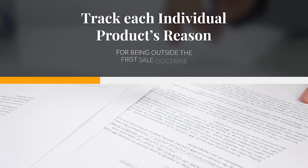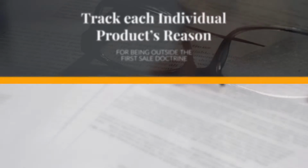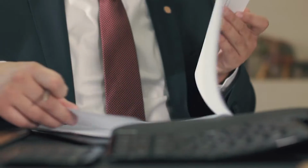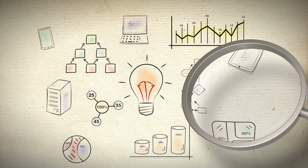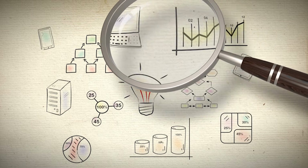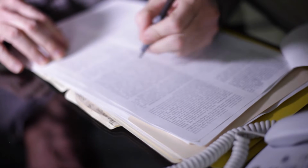Number four, you need to be able to track each individual product's reason for being outside of the first sale doctrine. The first sale doctrine is the entire ball of wax when it comes to legitimately protecting your brand sales. And you need to have a system in place to track the reason for every single product, because that's what you're going to use in your cease and desist communications to the sellers.